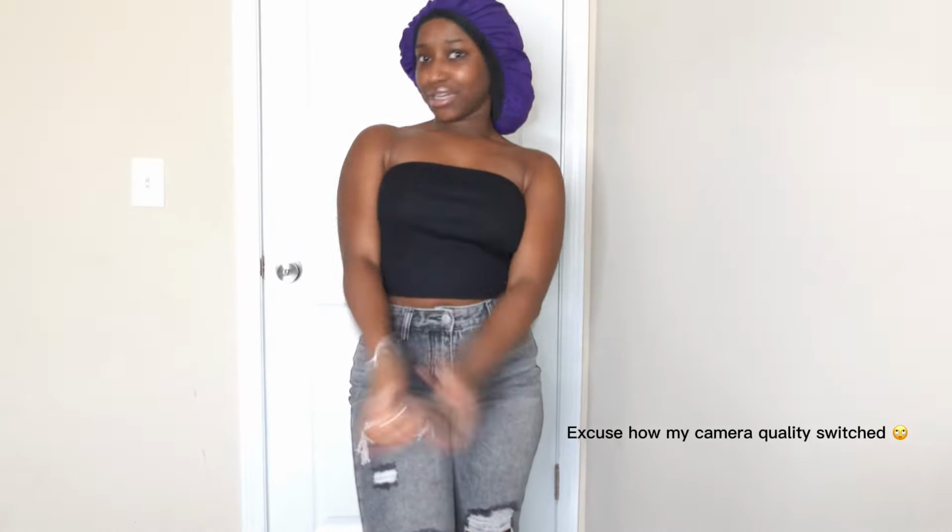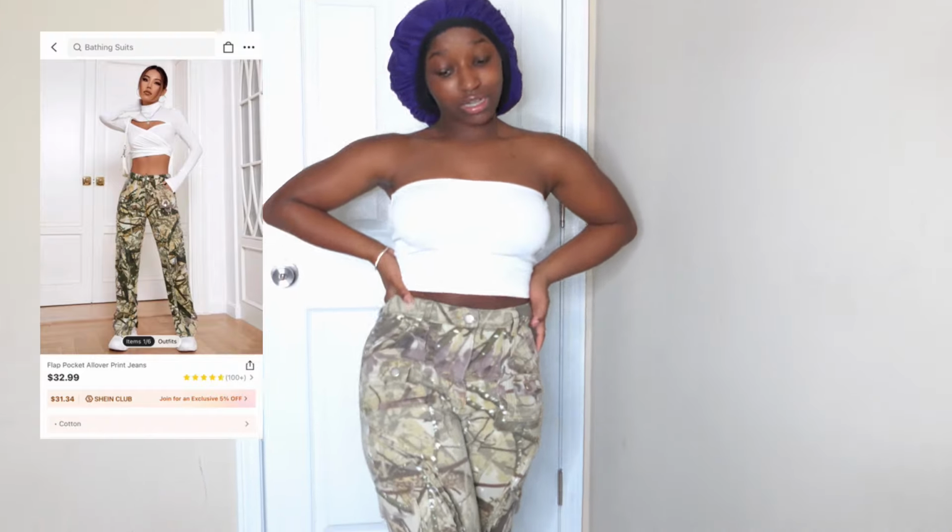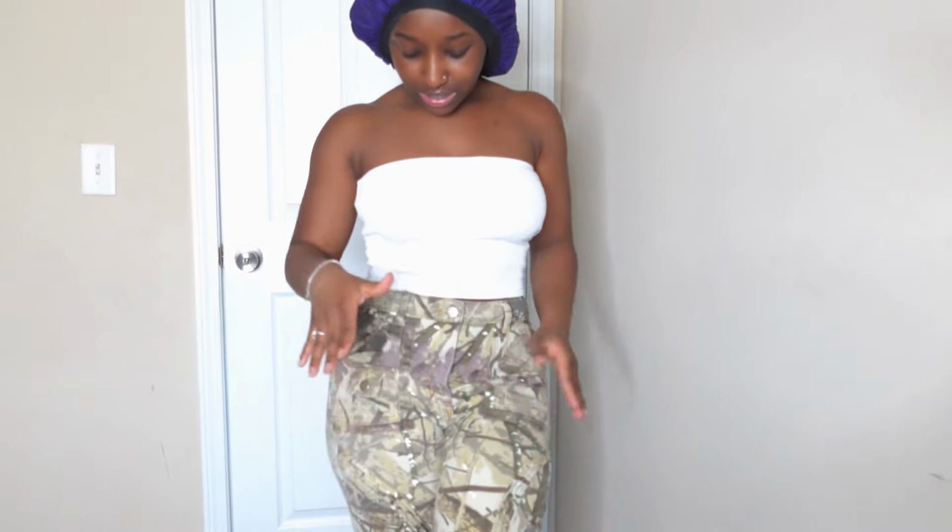So yeah, next outfit. Okay, y'all. So this is the white tube top. Like I said, I got it in white too. But we're here for the jeans, babe. The jeans just give. I can't wait to dress these up. Of course, not putting this top with it, but I can't wait to dress these jeans up. They give. They fit perfectly.